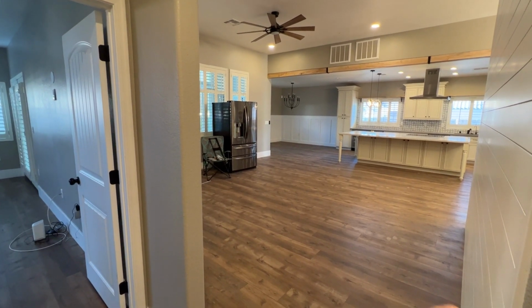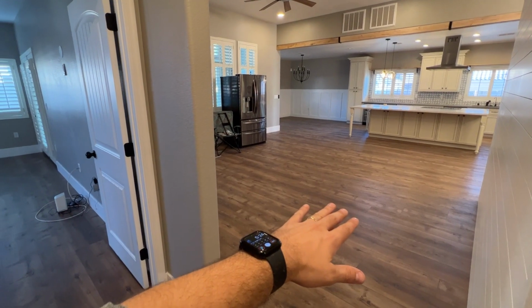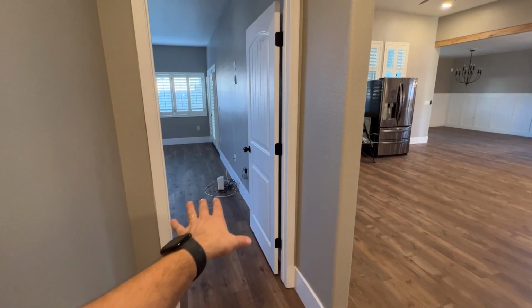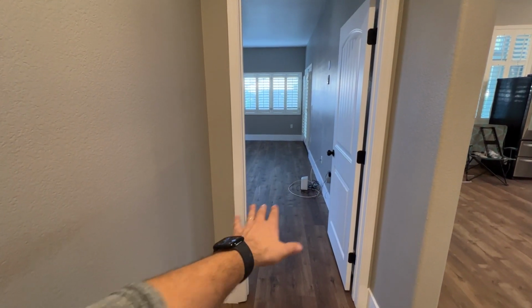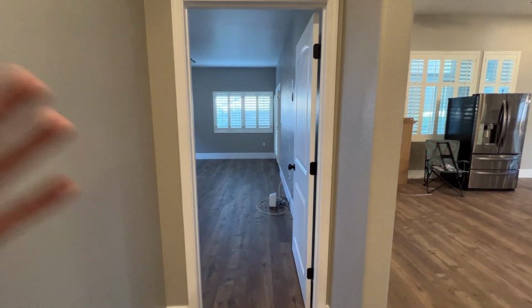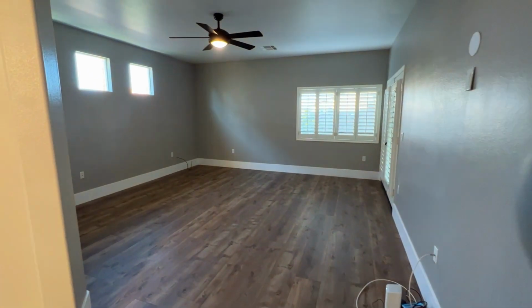I would have just gone over, not having to do any demo, gone over with the luxury vinyl plank, and then in the spots that I didn't have the tile, I would have filled it up with that self-leveling just to get to the same level. Okay, that is my lesson I learned, and I probably wouldn't do it again. Here's the owner suite.